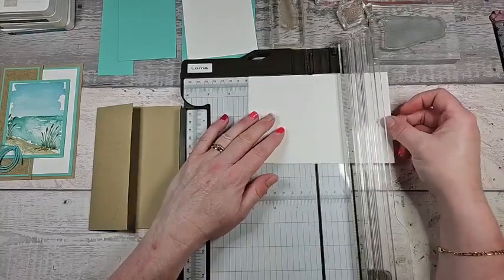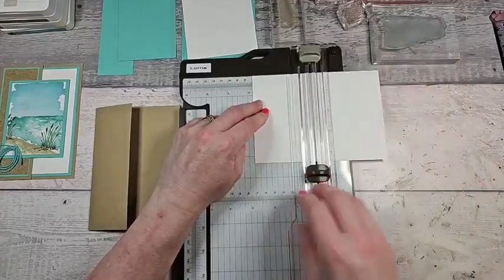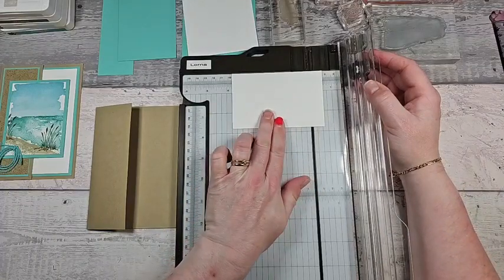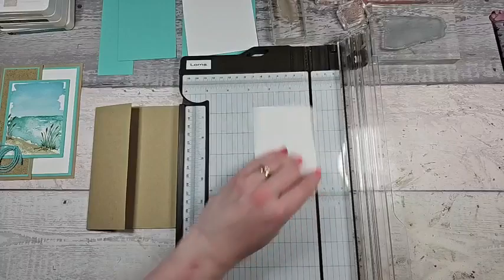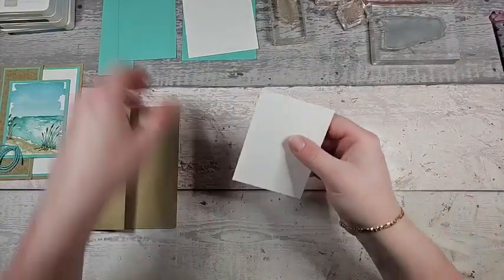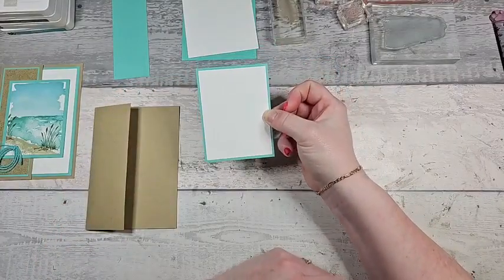I'm just going to take the end off that because it's not very straight. Right, so 7 centimeters by 9.5. Is that square? I'm going to do it like this to make sure we get a square piece. 9.5, there we go. So that piece is to go on the front, like so. Maybe I have to tweak that down a bit, but that's a layer on the front.